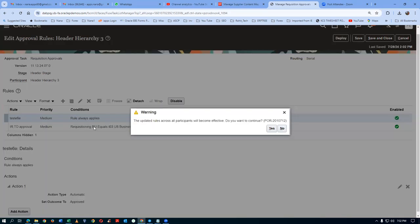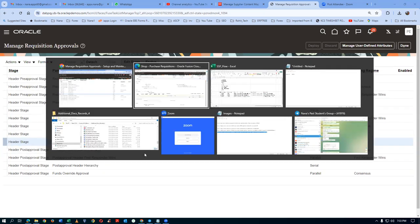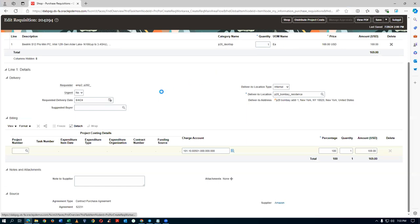I have already demonstrated this, the internal requisition. So click on it. Now deployment is also required. Now this rule is applicable. Now it will not show as that document. Now go to this place. Click on manage approvals. So 204294 will be available for us to approve.